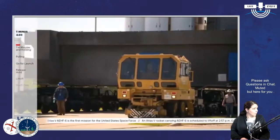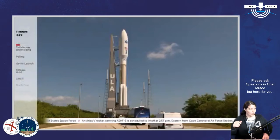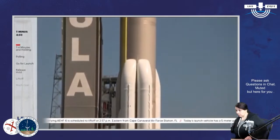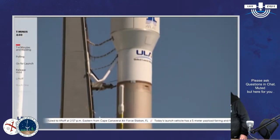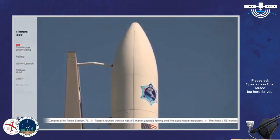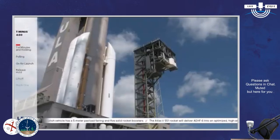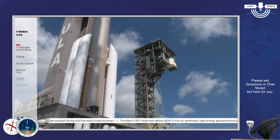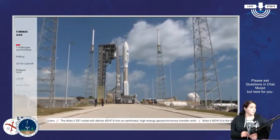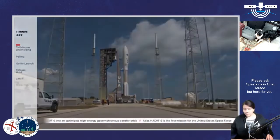A third trackmobile is added to the front of the convoy to move our largest Atlas V configurations like today's 551 rocket. The Atlas V rocket stands about 60 meters or 20 stories tall and weighs about 580,000 kilograms or 1.3 million pounds fully fueled. The RD-180 main engine and 5 solid rocket boosters produce nearly 11.5 million newtons, or about 2.6 million pounds of thrust, to lift the rocket off the pad and begin its journey to orbit.